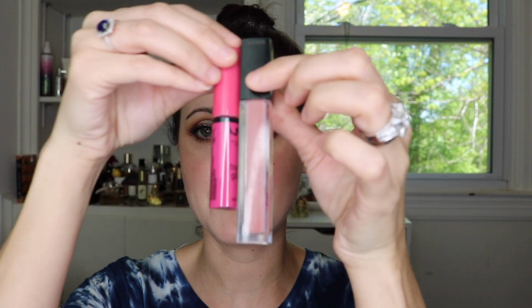And then on my lips, I've got a mixture. So I've got this Maybelline Hot Vivid Lacquer, and this is in the shade Charmer. So it's just kind of this nude. But after I put it on, I realized I wanted a little bit more color. So then I went in with this NYX Butter Gloss, and this is in the shade Strawberry Cheesecake, and it's a really, really bright pink. So the mixture I just felt like made a really pretty Ariana Grande pink.